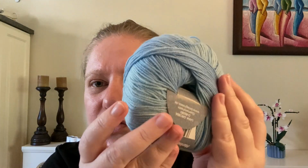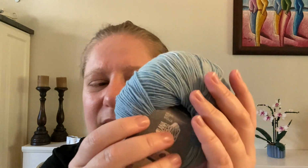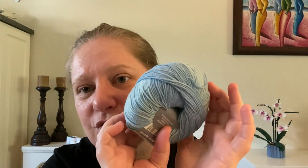Then I got the Lana Grossa Cool Wool Baby Degrade. I got 6 of them, and I definitely got these on sale, I remember. I got the last 6 in the store, and I thought, I know an absolutely gorgeous shawl, quite big, sort of wavy shawl. I think they would be perfect for it. Look at this awesome, sort of variegated blue, yet not that variegated, but it is a blue with different blue shades in it. Isn't this gorgeous? I have 6 of them.